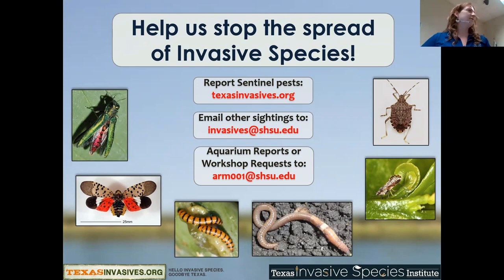Some states are starting to prohibit Callery pear. Is Texas considering this? I haven't heard anything. It's definitely not on the prohibited list, and they haven't added anything to that list in a long time. And I kind of think they should get ligustrum on there before Bradford pear.